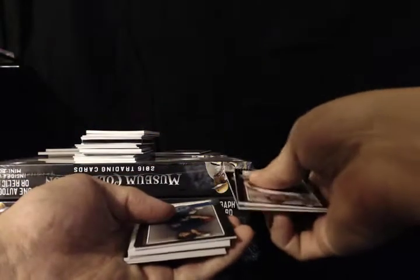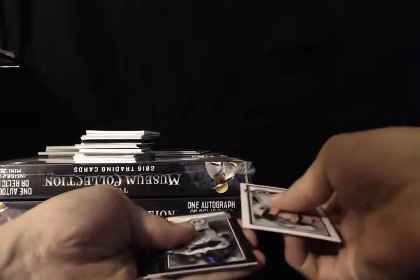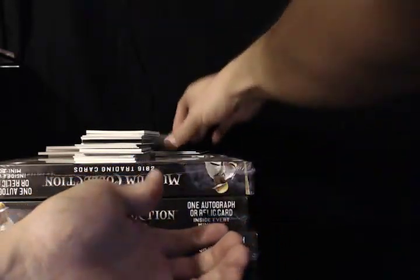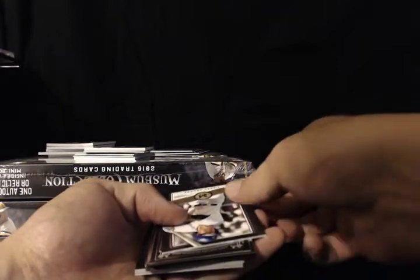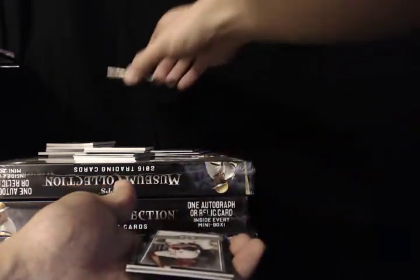I think this is the better way to do it than to thumb through and then do one hit at a time. Just do them all at once. I have no idea how other guys are doing this. Ooh, there's your frame card. There's the frame card.